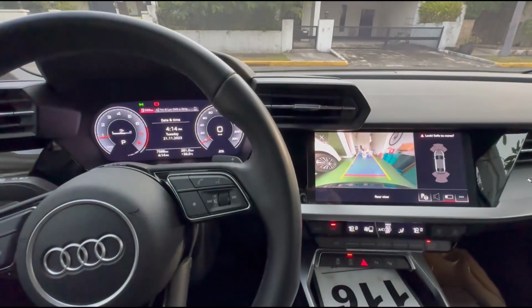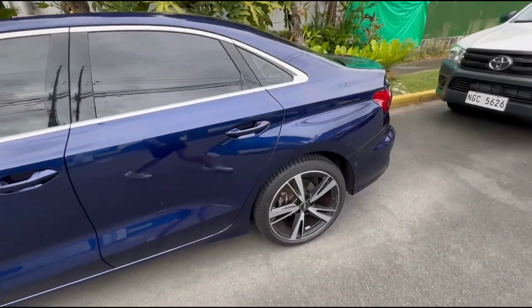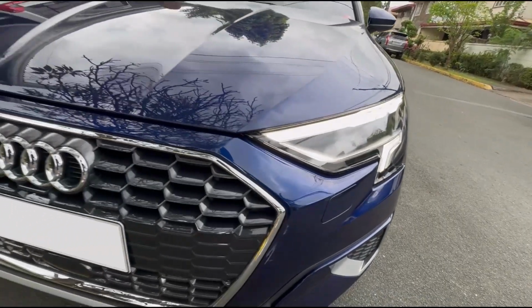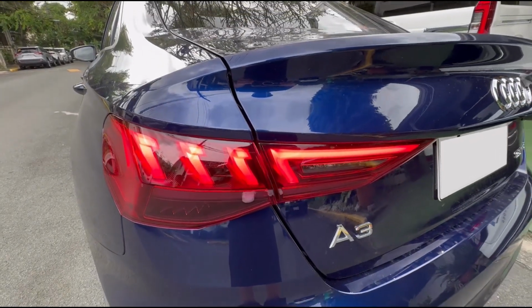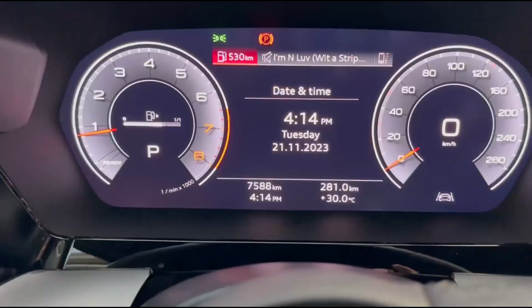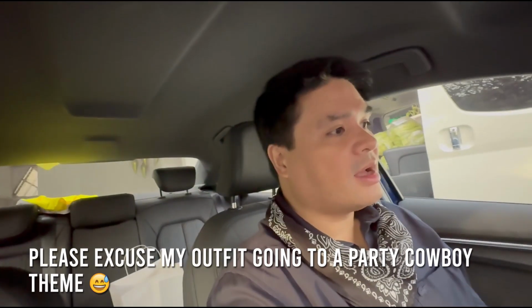So guys, this is a vlog about the update of this Audi A3. So we got this October 2022. So basically a little over 1 year old na yung car. And it has 7,588 kilometers. And kaka first 10,000 service siya.